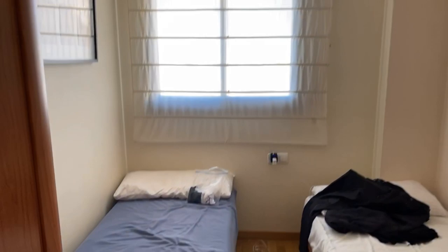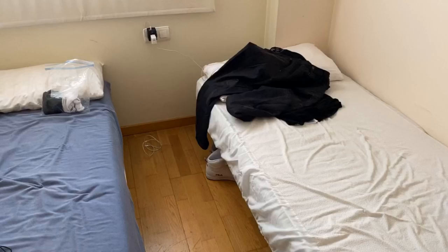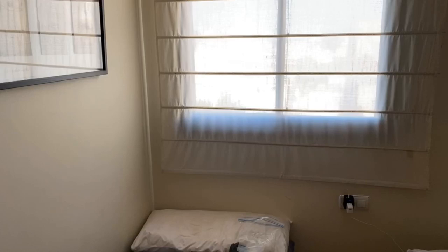And this is my little bedroom with just two twin beds. I might put them together to make a king bed because I'm a king. Yeah. So anyway, that's the Airbnb, and that's pretty much the end of it.